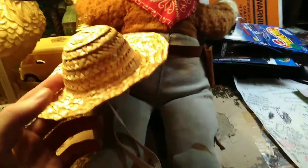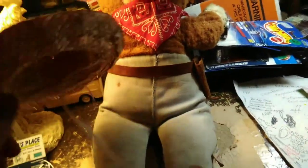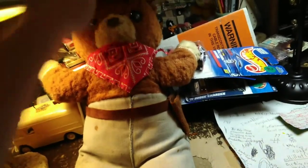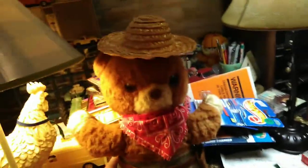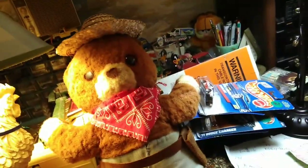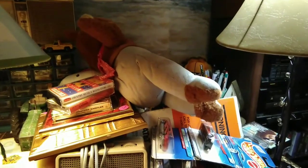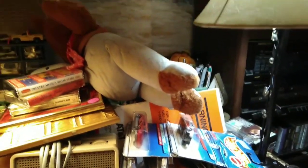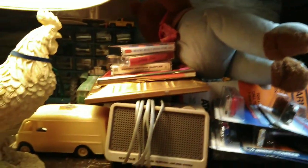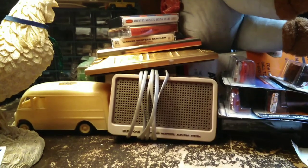Well, I think this straw hat's for like those geese, those concrete geese that sit outside. I think that's what this is for. But I put it on the bear and it doesn't look right. That's not the right kind of straw hat for this bear. This bear needs a cowboy hat. So, no information on him. So, I don't know. A couple other things out in the barn I'll show you.